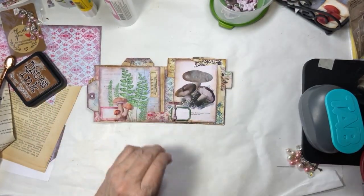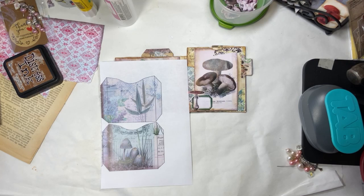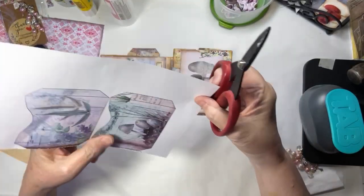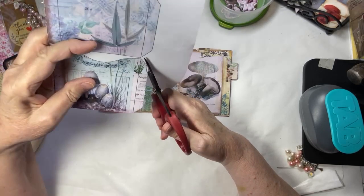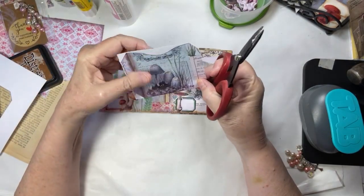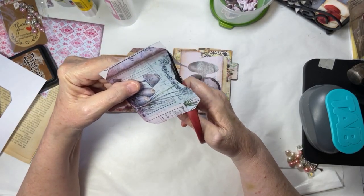So we need a tag here, and I had gathered, let me see now if I had found this. We had used one of these before, and I thought maybe, because it's so cute, if this would fit, if I could turn this into a tag, that might be perfect for that spot right there. So I think I'm probably going to end up cutting this part off. I've already taken and made pockets out of this design, and so I'm thinking that this might make a great tag.